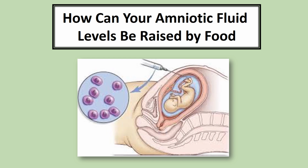However, let's take a moment to be serious. Amniotic fluid is another issue you should be aware of. Your doctor will let you know if your levels are placing you or your unborn child in danger and will give you advice on what to do next. It's crucial to follow their instructions.